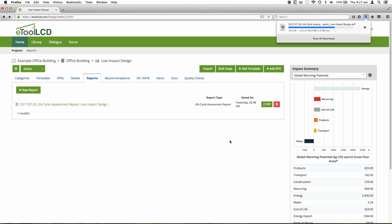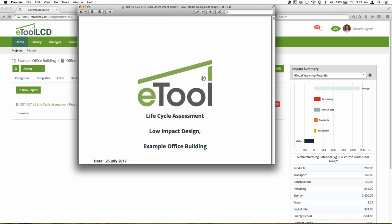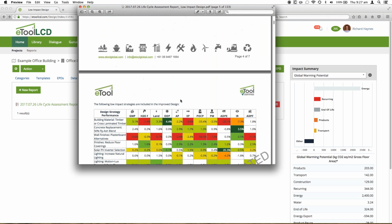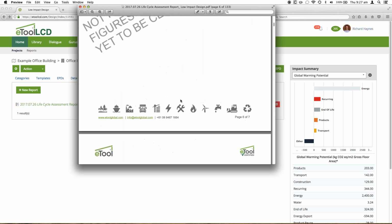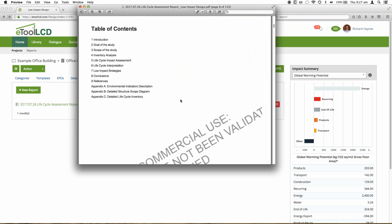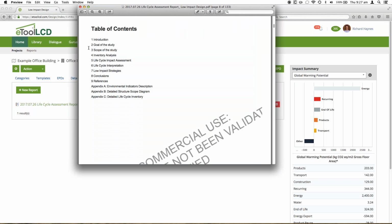What you do, instead of selecting all three designs with this one, you probably just select your proposed design, which is your final design that you've decided, or your as-built potentially, and your reference case design. So it's a similar looking report. There's some of the same things in this report, but it covers off on the requirements of ISO 14044 with the specific chapters, etc.